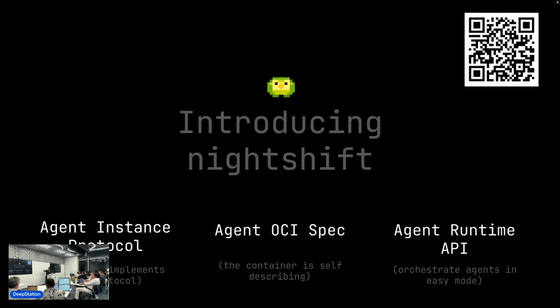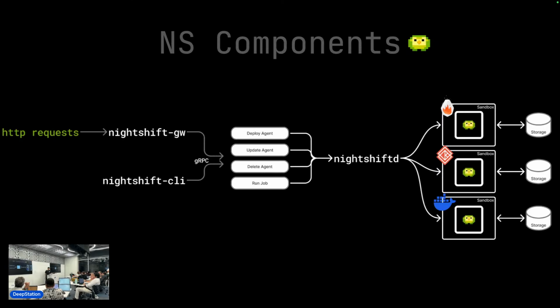So the sandbox will essentially say, hey, I need this many vCPUs, this much memory, I'm allowed to do this, that, or the other. It's going to describe itself to the runtime. And then we have the brain of the operation, which is the agent runtime API, which orchestrates and load balances across the containers, the sandboxes that it manages.